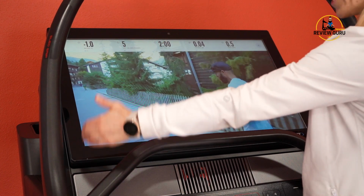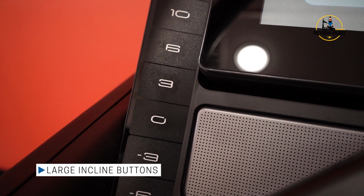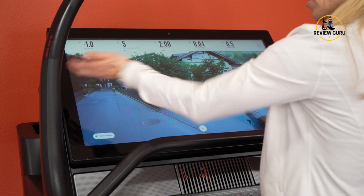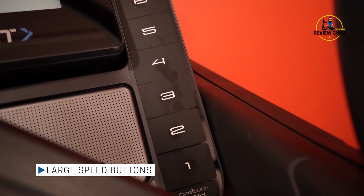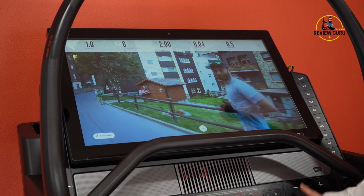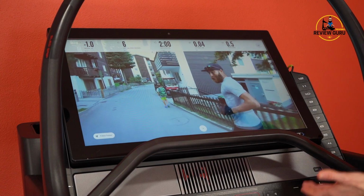You'll notice over here on the left, you have all of your incline buttons. So the -6, -3, and then it just kind of increases by 3 as you go up to the highest level of 40. And over here you have all your speeds from 1 to 12. Your lowest possible speed is 0.5 miles an hour. So if I hit any lower than that, it'll stop the class, and you can go up to 12 miles an hour. So you got a lot of speed options.